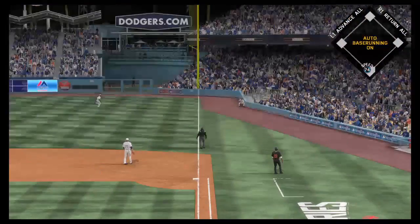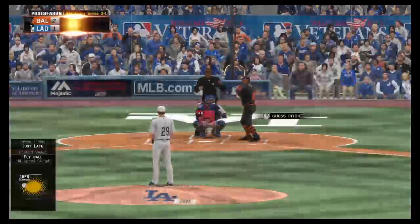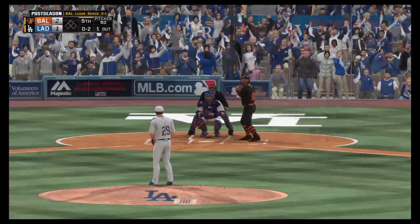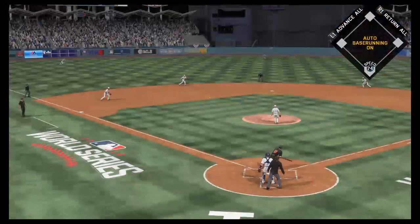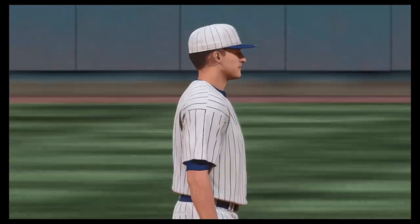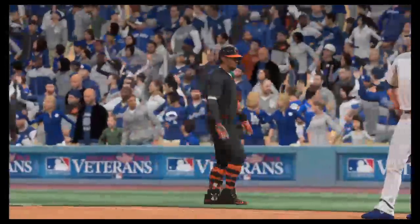And here's a ball hit in the air. On the move is Puig. But this will land foul shy of the wall. Hit hard to short. Throw to first gets him, so Kazmir's looking good to start the inning. The third baseman, number 13, Manny Machado.